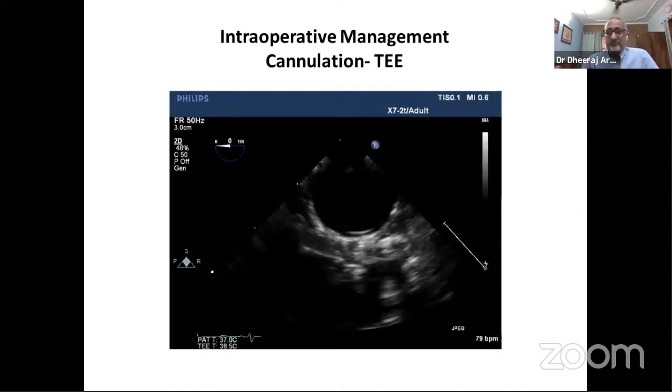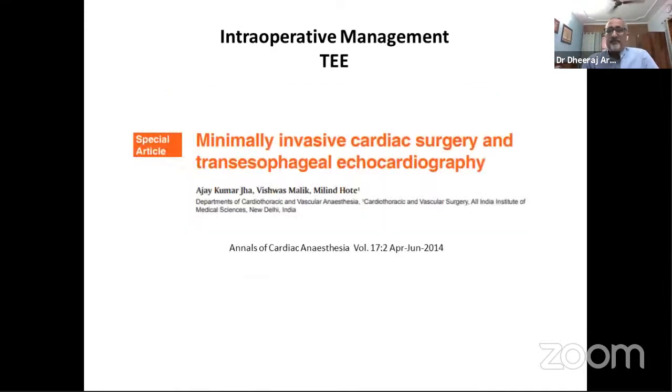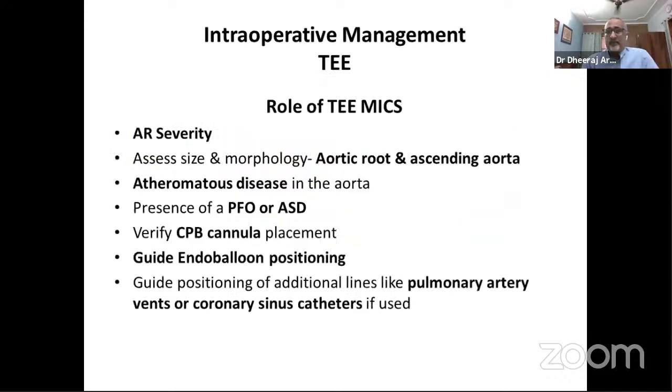We have to check the position of the guide wire whenever we are putting the arterial cannula in. And this is an important paper from AIIMS: what is the role of transesophageal echo in minimal access cardiac surgery? They have shown that it is used to assess AR severity, the aortic root and the ascending aorta, atheromatous disease of the aorta, PFO, ASDs, to guide the endo-aortic balloon positioning, and to guide additional lines like PA vents.